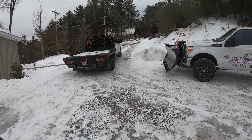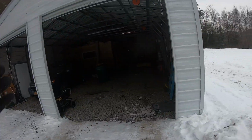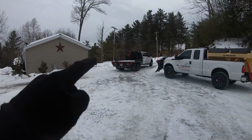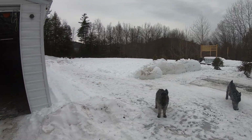So what we got going on today, got the trucks warming and idling. We got to get this ATV, I don't know if you can see it because of the lighting, on this flatbed. I don't have ramps. I'm going to try to use this snowbank. So we'll see how that goes.